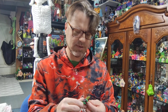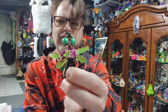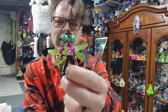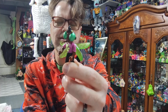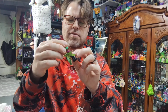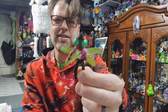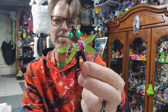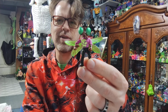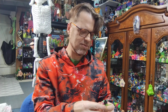I picked up this little fly guy from TMNT. Was that Baxter Stockman? Can't remember if that's the fly guy's name. Yeah, I love the fly guy. Little fly characters make me happy. So if I find them, I pick them up. So I thought that was really cool.